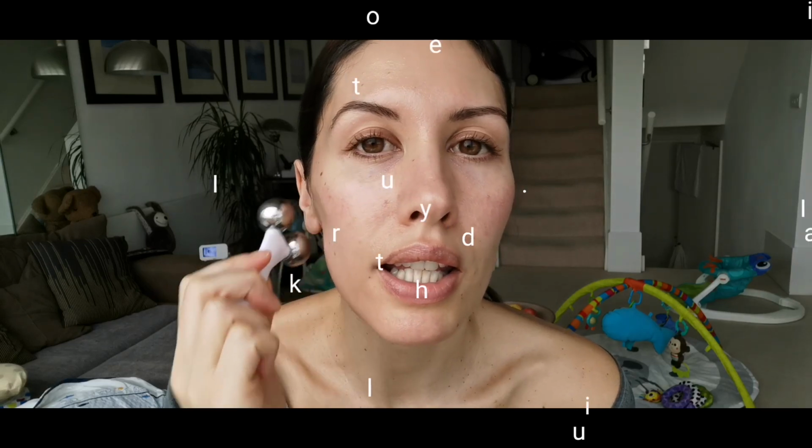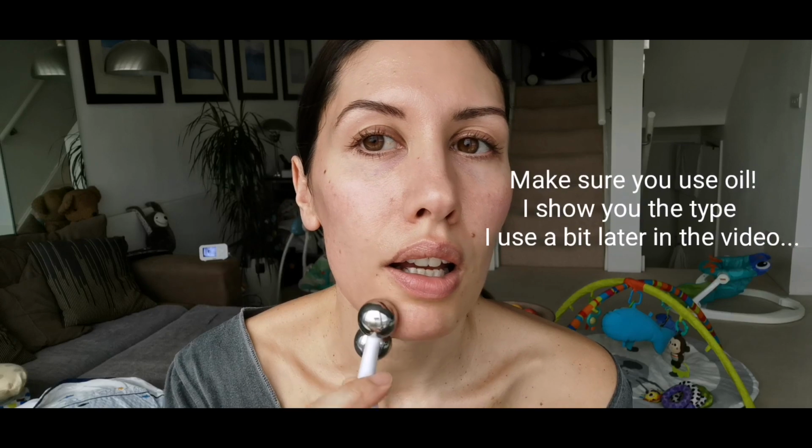So I'm going to start by rolling the jawline like this on both sides of my face. I can tell you, because it's been in the fridge, it really does feel good. Feels amazing, really refreshing and soothing.